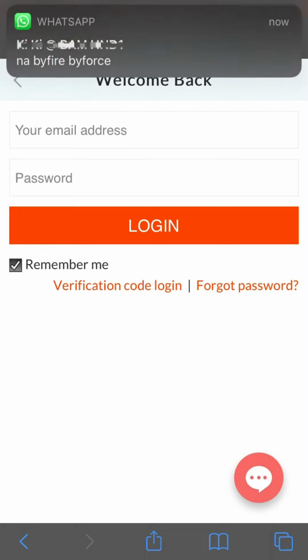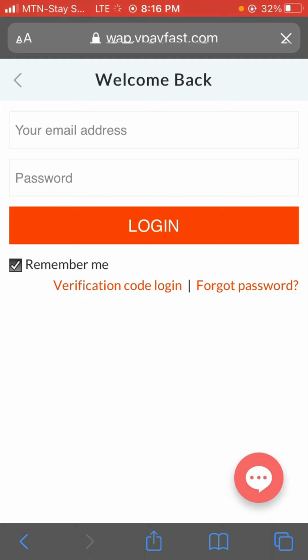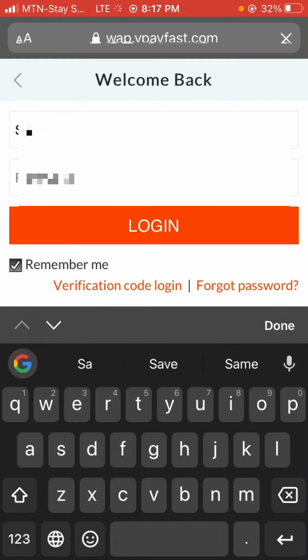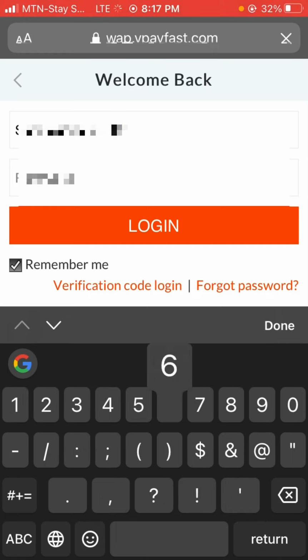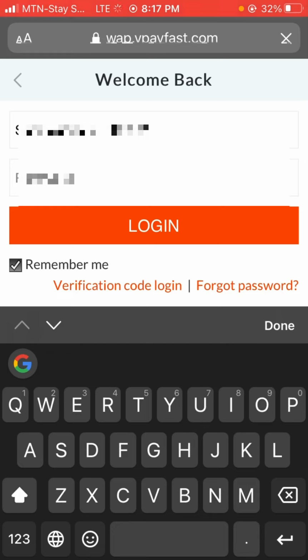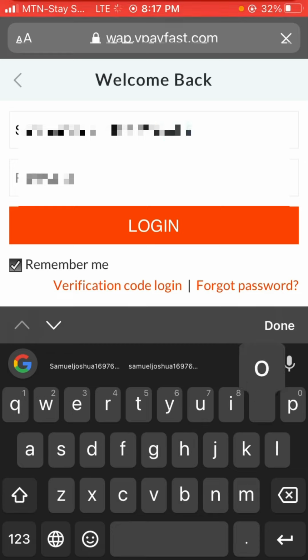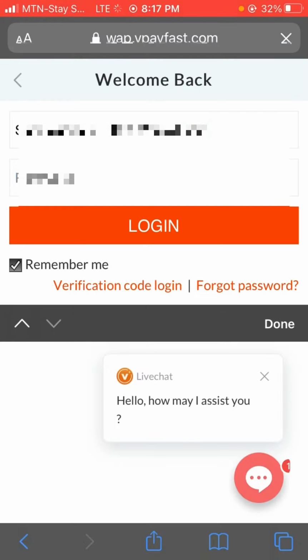All right, so all I need to do now is just to log in with my account. So right here, I will input my account. Once I input my account here, I will just log in directly because I've already gotten an account with them. And I'll also be making a purchase on this website today to show you that this is actually working, guys. It is working.